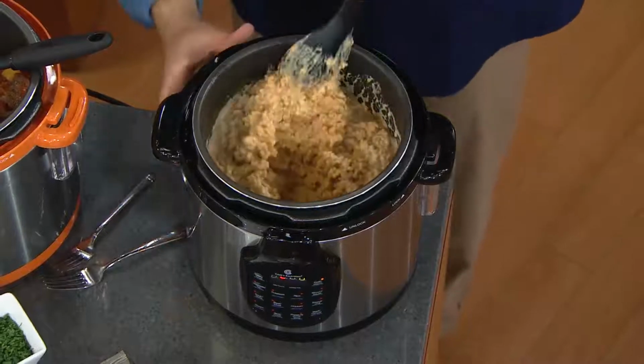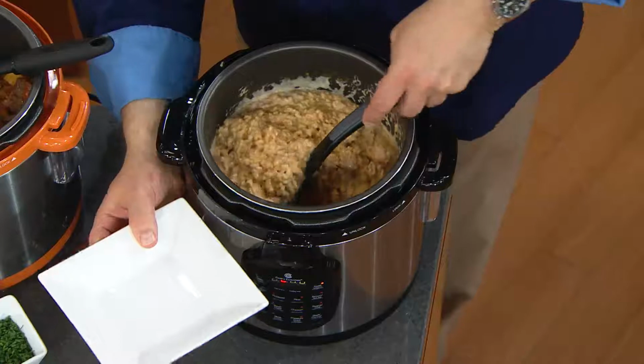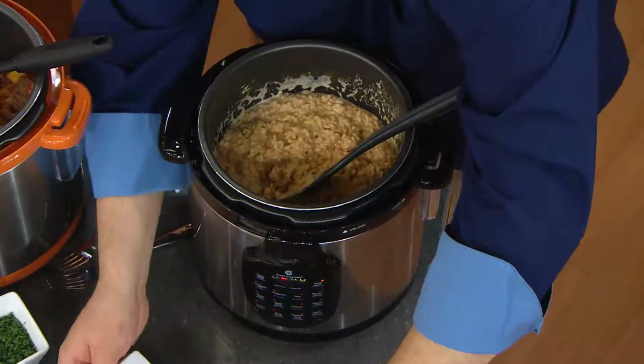That's a gorgeous rice pudding. This is, I believe, the pumpkin rice pudding that we did. Yeah, I know. That's just incredible. This is like creme brulee, caramel, creamy goodness. Oh my gosh, out of a pressure cooker.